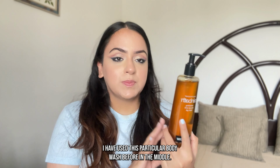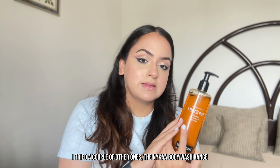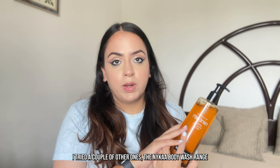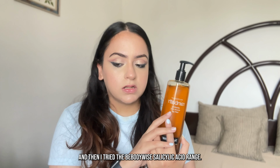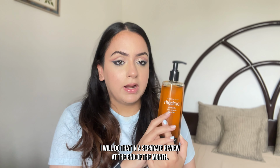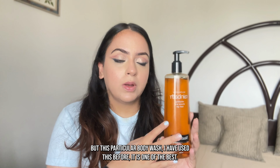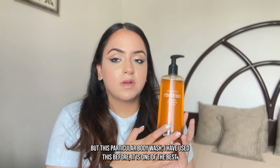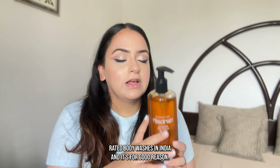Now, I have used this particular body wash before. In the middle, I took a break. I tried a couple of other ones, the Nykaa body wash range, and then I tried the Be Bodywise salicylic acid range. I have thoughts about that. I will do that in a separate video at the end of the month. But this particular body wash, I have used this before. It is one of the best rated body washes in India, and it's for good reason.